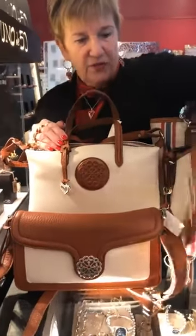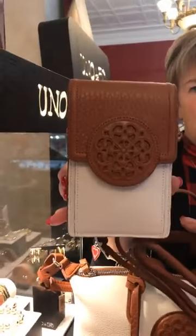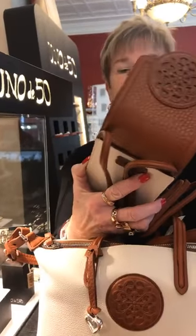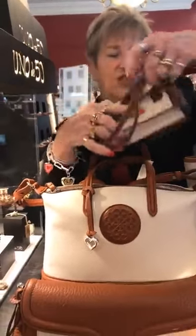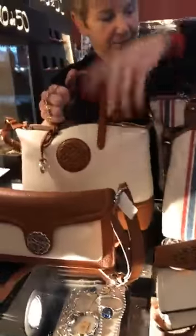And this one is $355. Then I'm gonna show you from the same collection, this is the phone organizer in the cognac and the white, and it is $185. The combination is so beautiful, really pretty. Makes me think of spring.